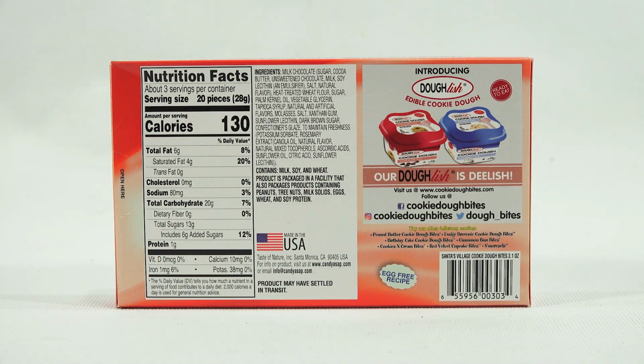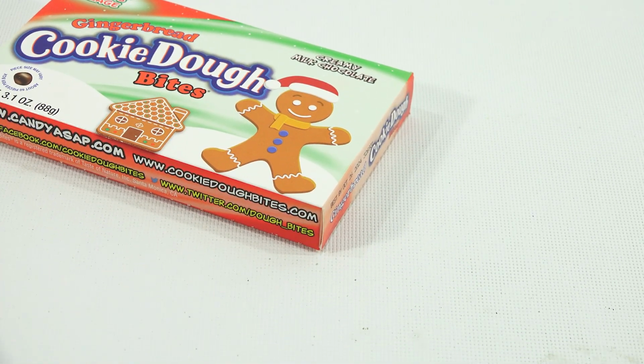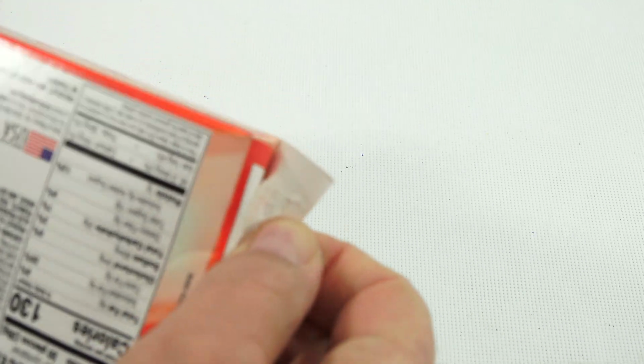Introducing Dolish Edible Cookie Dough. Our Dolish is delish. Never really tried that. Cookie dough bites, ready to eat. I am ready to eat. Now, like I said, so they're going to look like raisins, I'm guessing. Chocolate-covered raisins in a way, but they'll have cookie dough inside. We will have to cut one open to be certain. Yes, we will. I will definitely want to see.